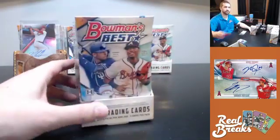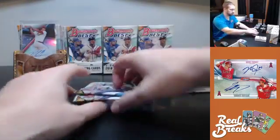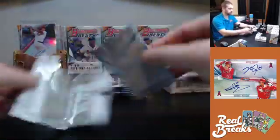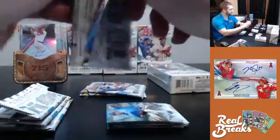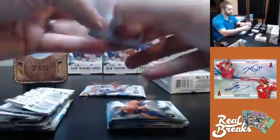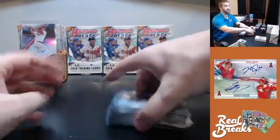Three boxes. Should we make Donuts sweat it out until box number 6, Jacob? Make him sweat it out until box 6 and then hit a Casey Mize Superfractor auto. We've already got 2 green autos. The first case tonight we had 2 green autos, 2 gold autos, and 2 atomic autos. I'd like to see that again.